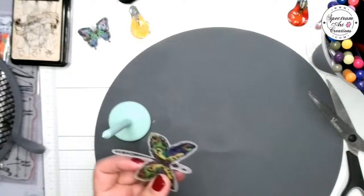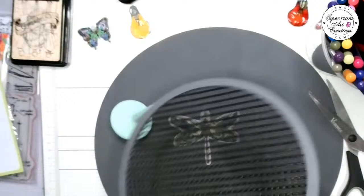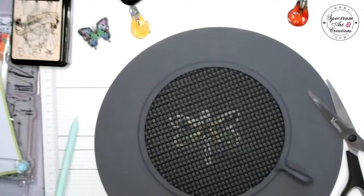Okay, there we go. So we've got a little hole. We're going to heat it, frosted side up. Again, put our screen down. Make sure that it's nice and flat. And we go. Nice to see you.